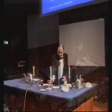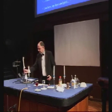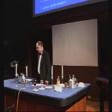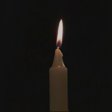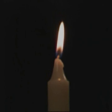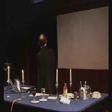Let's look closely at the flame of a candle. Can we get that on the screen? Okay, so the luminous part of the flame is forming above the wick. If we look closely, there's a beautiful blue area at the base of the flame.